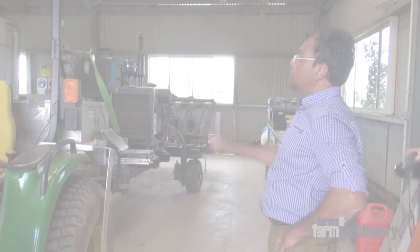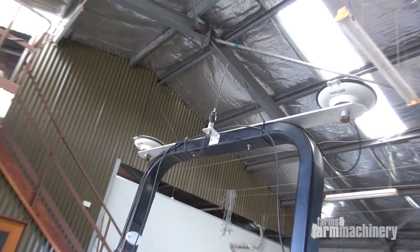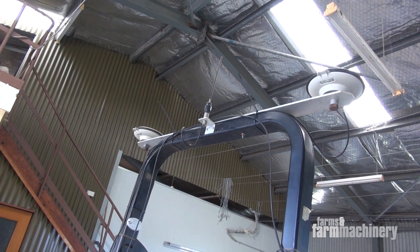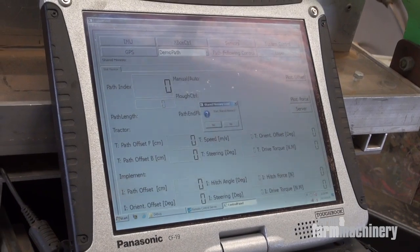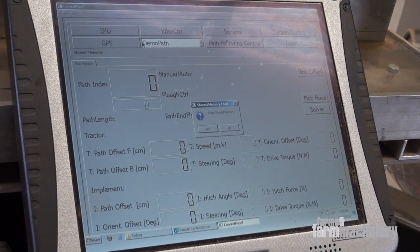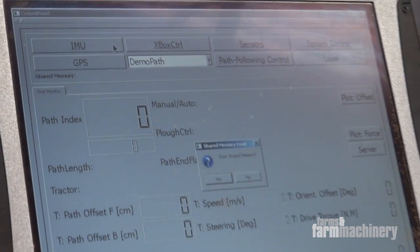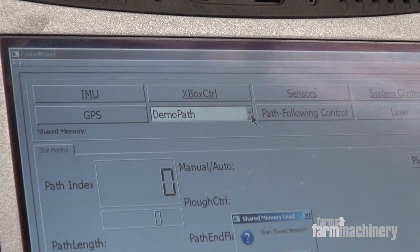For that you need a lot of sensors. Primarily we use GPS. Positions are sensed using the GPS receivers, which are the two disc-looking things at the two sides. And right in the middle is an antenna to receive GPS corrections from a base station. We have a base station up on the roof here. So we start the control panel, and this is where all the controls are. And as you can see, there are many programs that you can run. Each of these buttons correspond to a certain program. You can also choose a path to follow, but today we follow the demo path.